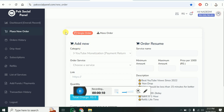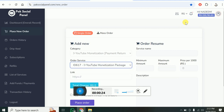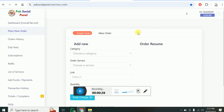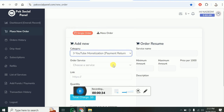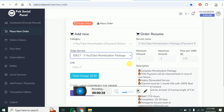I am going to show you a very surprising thing: on this platform there is a service which also gives a payment return guarantee. YouTube monetization's payment return guarantee. Let's see. I am going to make it in dollars because this video is made for international clients. YouTube monetization. So let's show. I am going to open it.